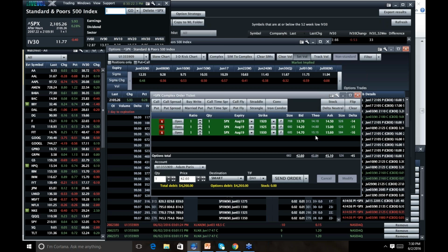Plenty of size on both ends. So my question to you then is, why wouldn't you do the 1930, 1925 20 times? And if your answer is, I have to pay extra commissions, you're getting robbed on your commission. All right? My commission on that spread will amount to about a penny. So I'm netting in and out 3 cents.